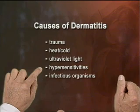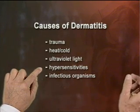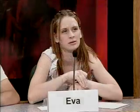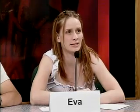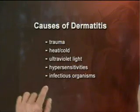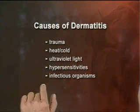Hypersensitivities. What kind of things will we be talking about here? Eva? Things like contact dermatitis. Contact dermatitis, and can you name one? Like allergies to latex or maybe poison oak, poison ivy. Poison oak, poison ivy, hypersensitivities to latex, those are good examples. Contact dermatitis, you bet. And the last thing I have on this list is infectious organisms.